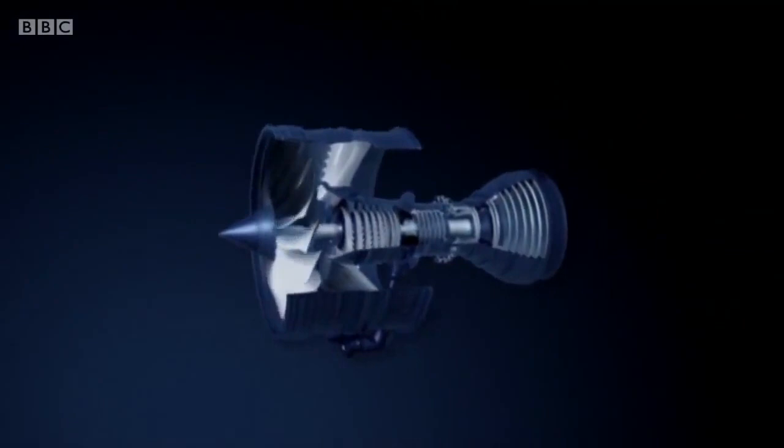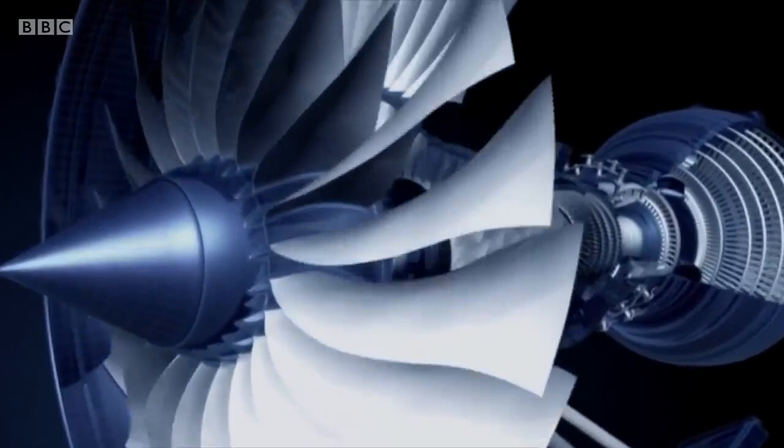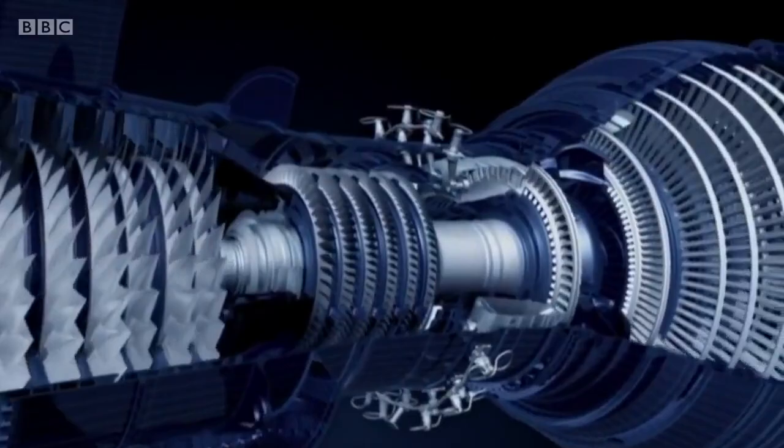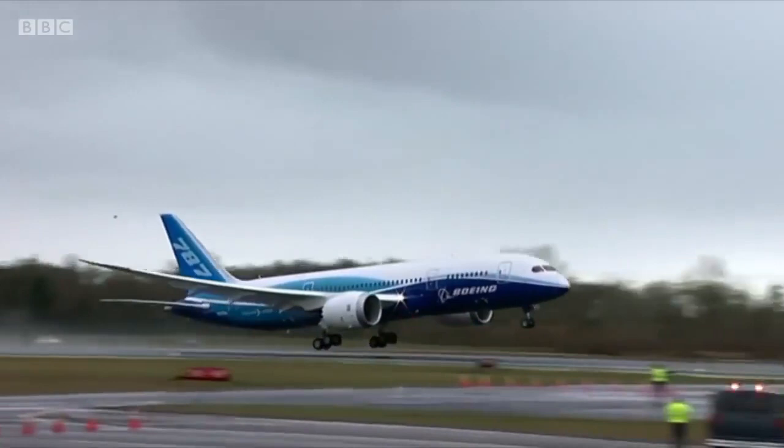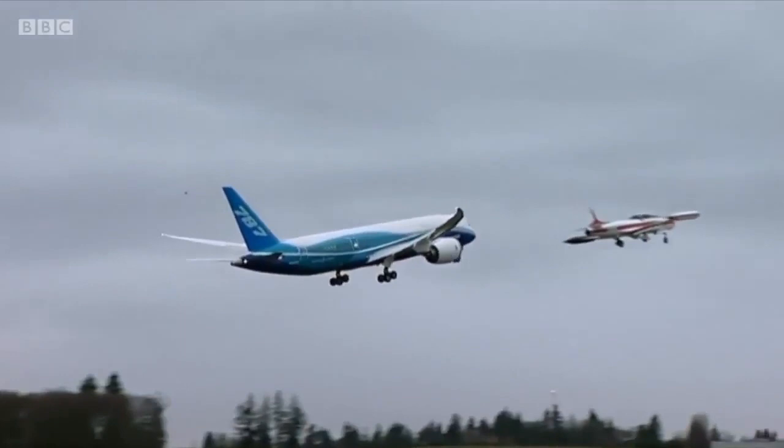Rhenium's astonishing properties allow engines to operate at extremely high temperatures. And that means you get maximum thrust for minimum fuel. Rhenium saves each plane millions of pounds per year in fuel, and some of that saving filters down to us. Fuel efficiency is one of the main reasons why flights are cheaper today than when I was a kid. I mean, rhenium has helped cut emissions and make flights more affordable.